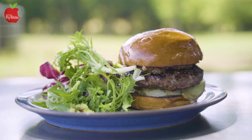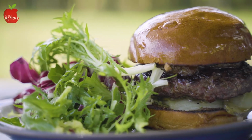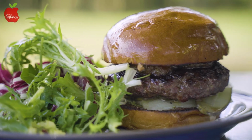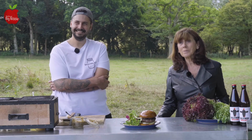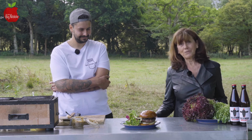My mouth is watering. Michael, that looks great. The smells here are fantastic. So over to Luke from the Horsham Cellar, who's going to pair this delicious burger with a perfect drink.